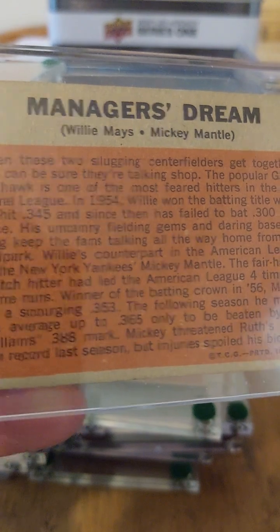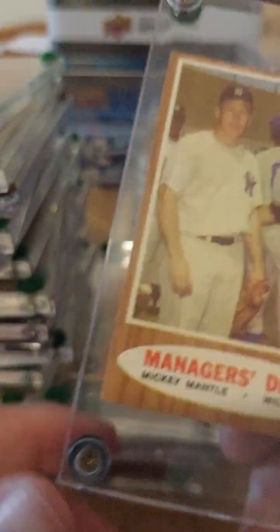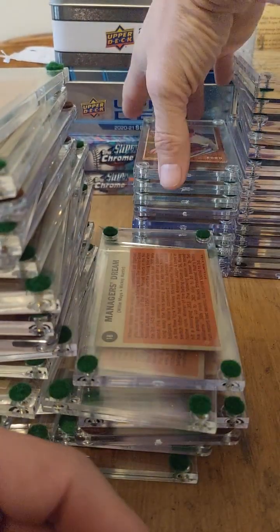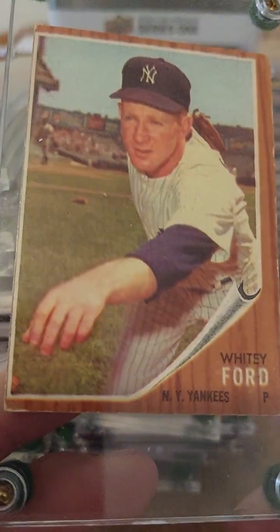Amazing. Look at that. Mickey threatened Ruth's home run record last season, but injuries spoiled his bid. But we know who actually won. Of course, we know good old Roger Maris pulled it off. That's a card that's super hard to find. The 62 Maris, card number 1.